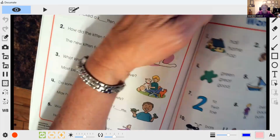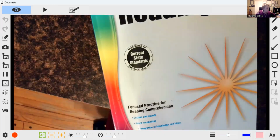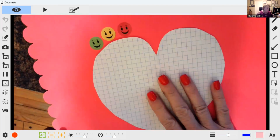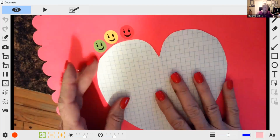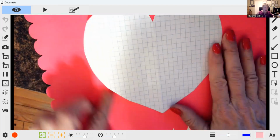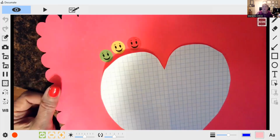Then you have your answer key. So that's it. I want to ask you to have a chart you could give your child, get some stickers. And the reason I put a heart here is after I'm done, I'm going to peel the chart away and there's going to be a nice circle of smiley faces.